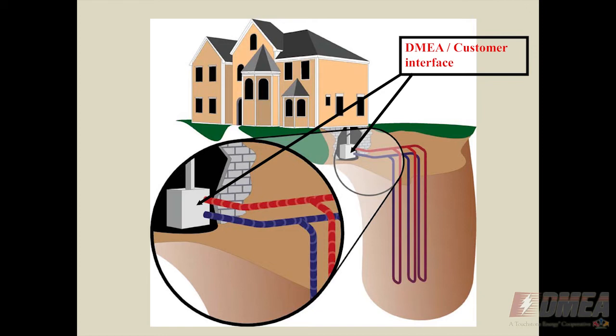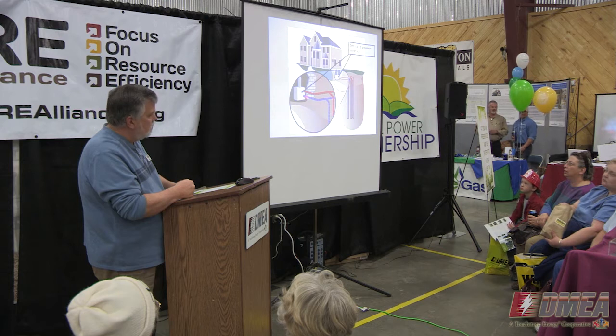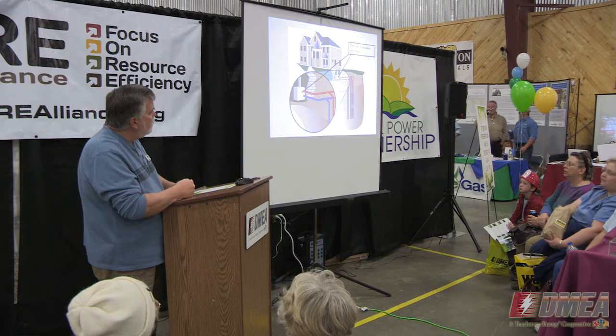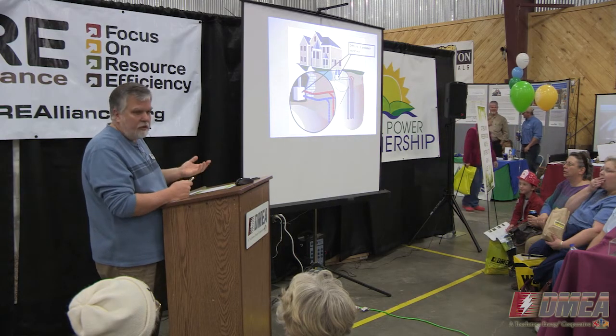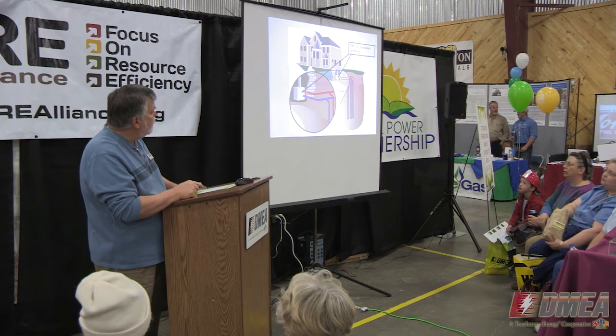As far as the tariff is concerned, what we're trying to show here is that at the foundation wall, from there inside, and this would be the geo furnace, the customer, the homeowner, would own everything from the foundation wall inside the house. DMEA would own everything from the foundation wall outside the house, which is just the geo loop. The only other thing there is we install some tracer wire so that we can locate the loop in the future in case somebody needs to do some digging or whatever. So that's where the line of ownership changes, right there.